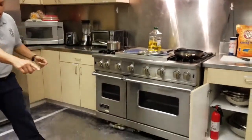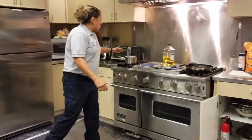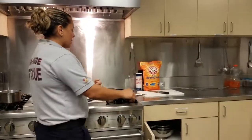It's a good idea to mark off a nice 3-foot area around the stove so that the kids know that's a no-go zone for them. Make sure that anytime you're using the pots on the stove, you keep the handles pointed towards the back so the curious kids can't come close and pull them on themselves.